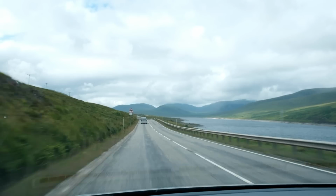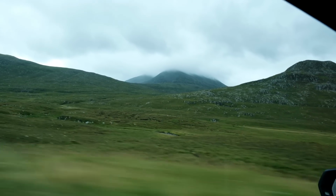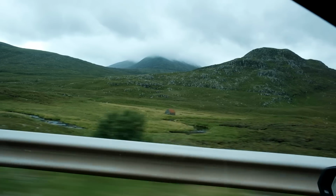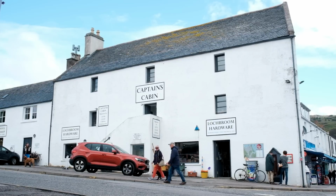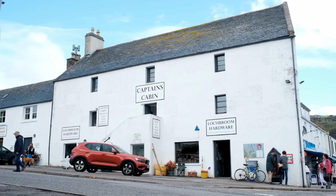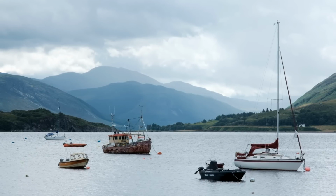Setting off from Rogie Falls is a really beautiful drive up to Ullapool with lots of hills and lochs by the roadside. I can actually vouch for Ullapool being a nice place to visit if you're coming to the Highlands. It's quite laid back, has a decent amount of Scottish culture without being tacky about it, and it also has ferry links to the Western Isles if you want to explore further. I've never actually been to the Western Isles myself, but I'd like to go one day.